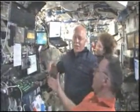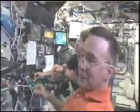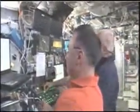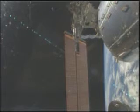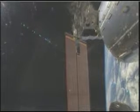This is after we got the 3B deployed. It was the second of the two solar arrays. It was a job well done by John and the entire team. We were very happy to have that done successfully, and it was really the high point of the entire day.